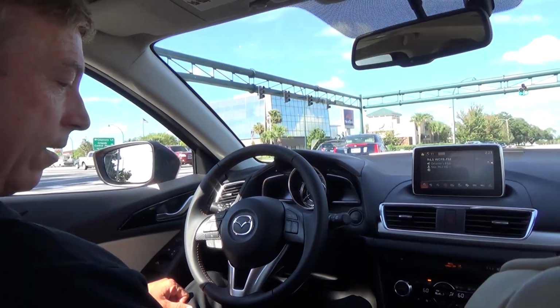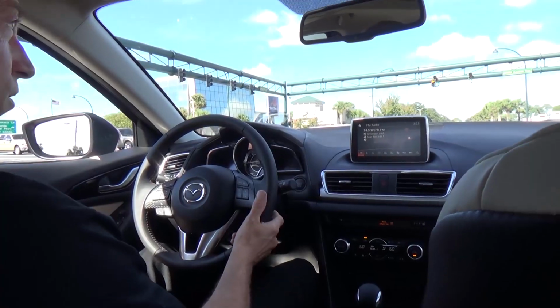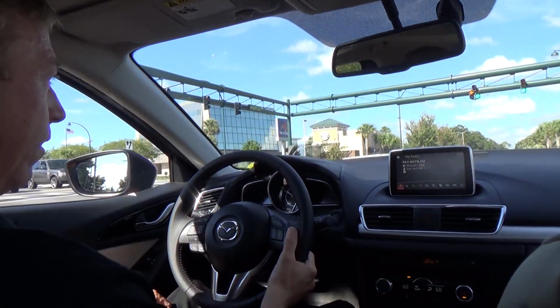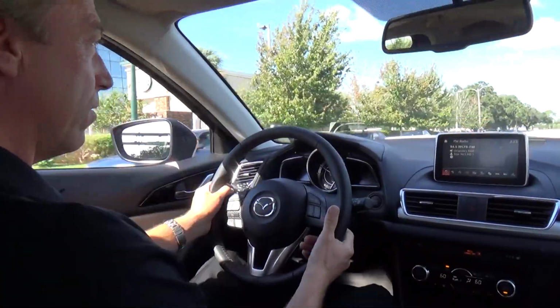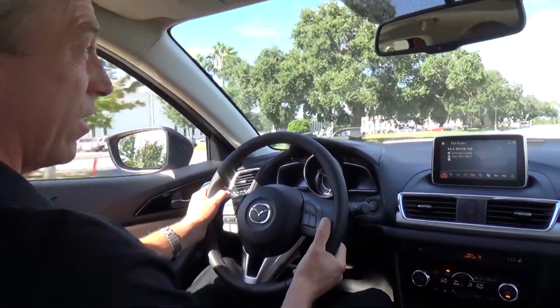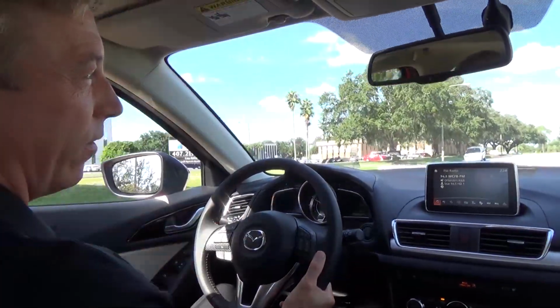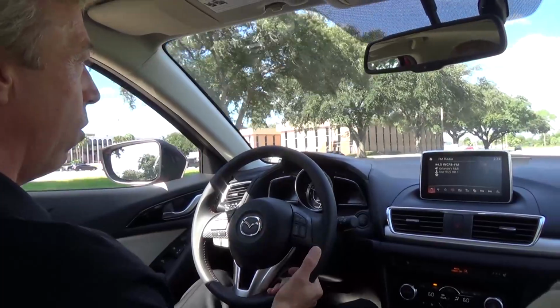This also has a sport mode, which I'm sure, since we're in sport mode, will take off. I'm sure it works real well with the paddle shifters that this car has. So first impressions, again, this is the 2.5 liter. This is a lot of motor for this car. Good low-end response.